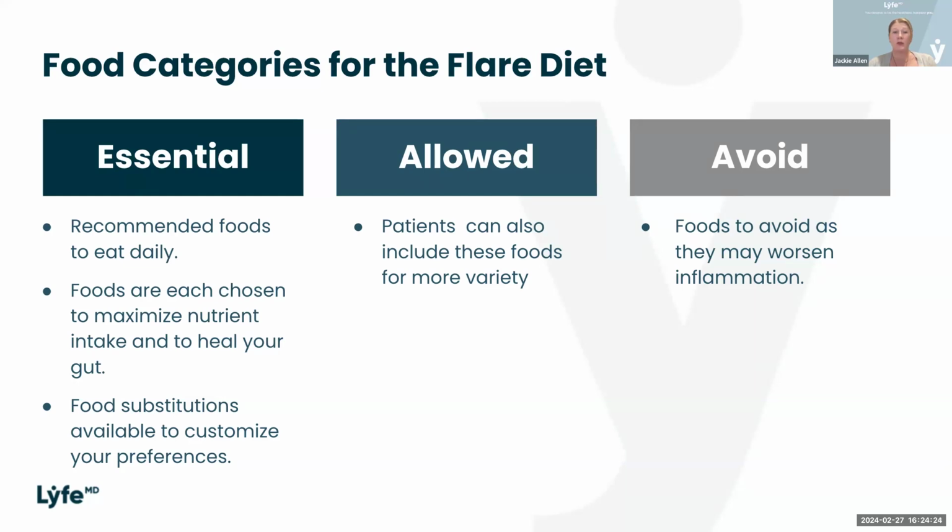The allowed foods are foods that can be eaten, but they're not required. It might be beverages, spices, other flavoring agents, and also just extra options for more variety. And then you've got the avoid foods, which are those best to be avoided as they can make the symptoms or inflammation worse. And we want you to have the best chance at success. We know that options are sometimes unavailable, or life can be unpredictable. That's where you can reach out to coaches and dietitians to help troubleshoot how to minimize those foods. And then you can also track that in the app like you would the essential foods.